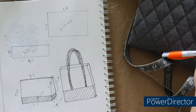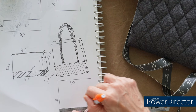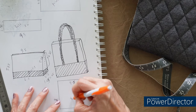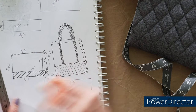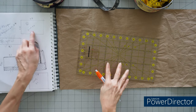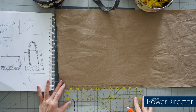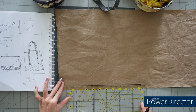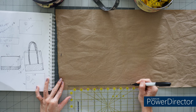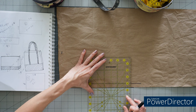So I need the dimensions for the lining too. So that's the lining, times two. Lining. And let's draft. Okay, let's draft these babies. Let's draw a horizontal line. So this is 9.5. Let's mark here, 9.5. So I want to draw a perpendicular line first and then measure.